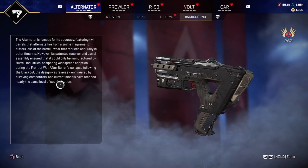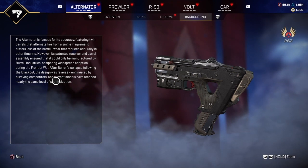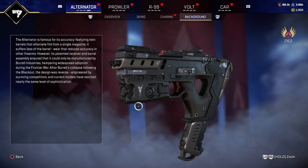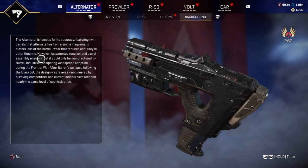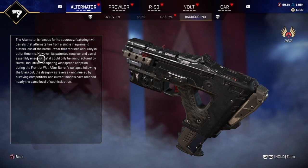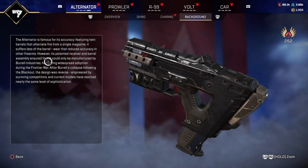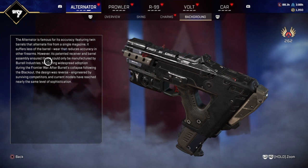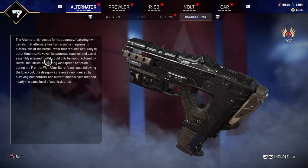The Alternator, the twin. This was made by Ismeal Tactical, I think. Yep. The Alternator is famous for its accuracy, featuring two twin barrels that alternate fire from a single magazine. It suffers less barrel rise, which reduces accuracy in other firearms. It uses 10mm ammunition, by the way, guys, and shreds through targets.